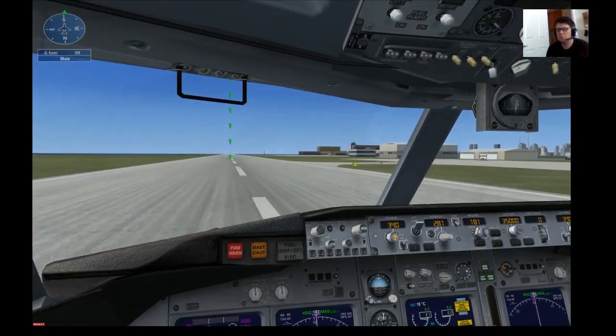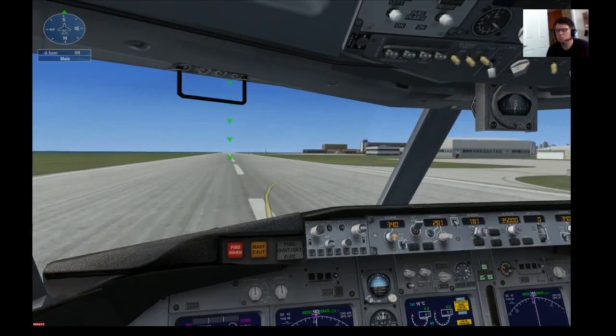World Travel 1392, welcome to Male. Emergency equipment is rolling. Nice job.